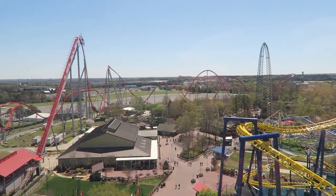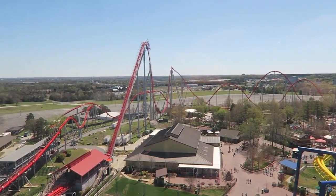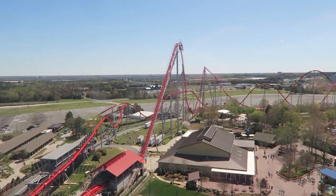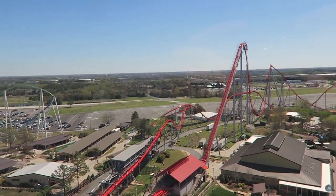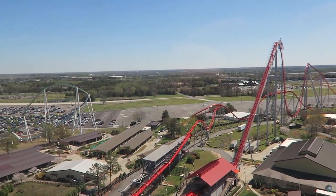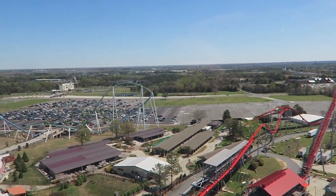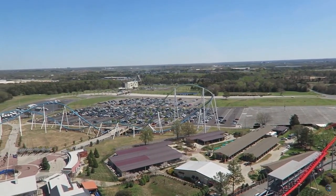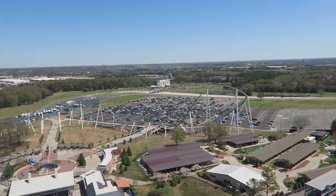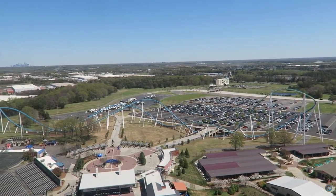I've been going here for years. I've seen what has happened and what's not. I've been going here ever since 2017. I never went pre-Fury, because I was like 2 years old. But actually, no, I was like 4. Okay, but this is one of, if not the best Cedar Fair parks.